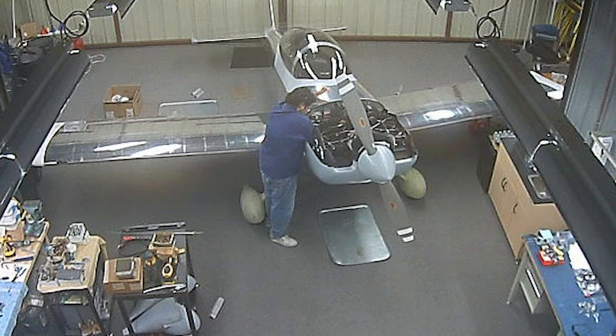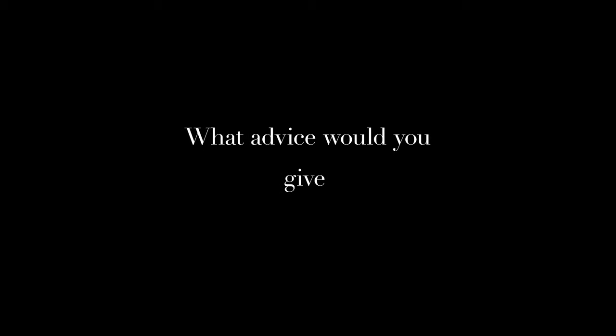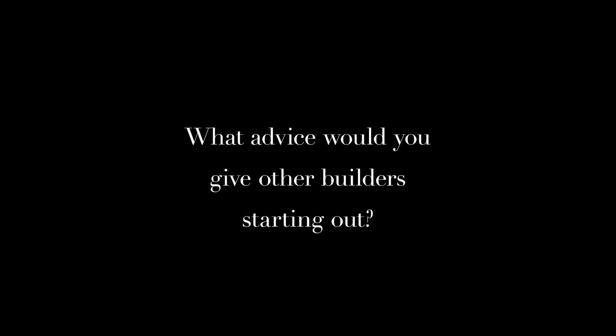2,350 hours on this was a quick build, by the way. So even on a quick build, there's a significant outlay of time to get it built. What advice would you give other builders starting out? Well, I would say for me, get a big piece of cardboard and write "good enough isn't," and post that in your workshop, and every time you go out to the workshop, touch it, because that really is the key to my success, in my opinion.